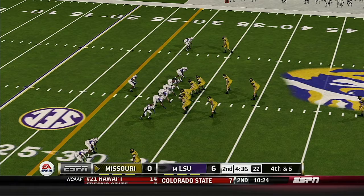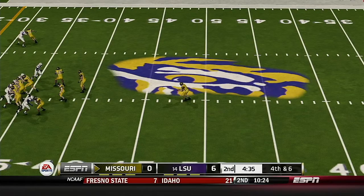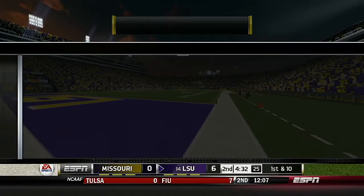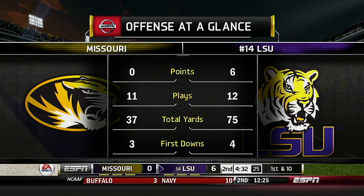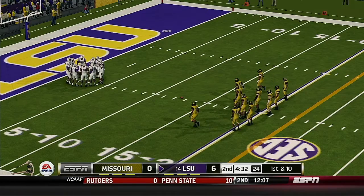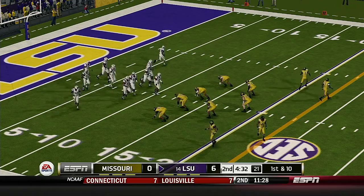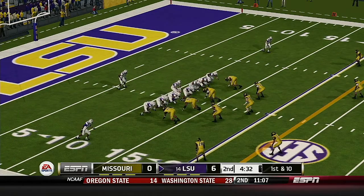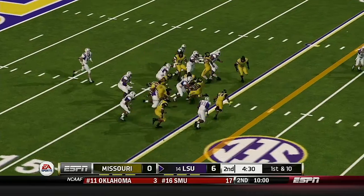Anderson is hoping to boom this one down the field. It's a short kick. Every single time this offense has the ball, they're moving the football, but they're settling for field goals. And every time they settle for field goals, I've been watching the defense that they've been facing and watching how they run off the field to celebrate a job well done because they're not giving up touchdowns. That's a bad sign. LSU is up by 6.